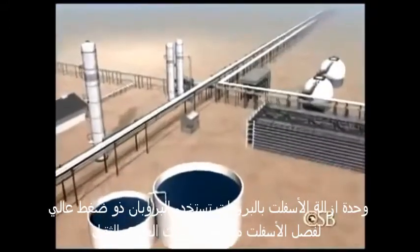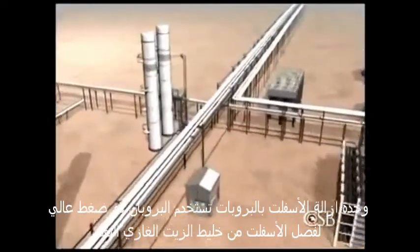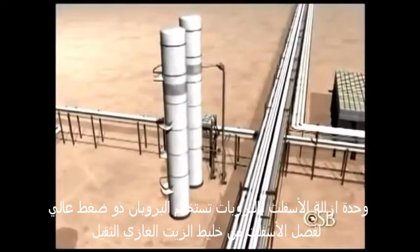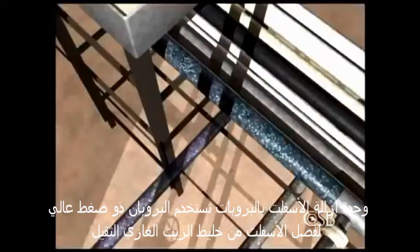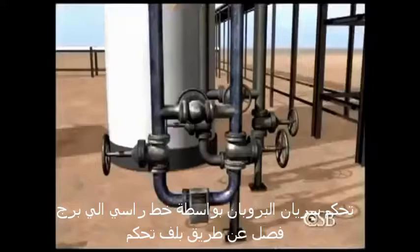The propane deasphalting unit, or PDA, used high-pressure liquid propane to separate asphalt and gas oil from a heavy petroleum mixture known as pitch. Propane flowed through a control station, up a vertical pipe, and into an extraction tower.